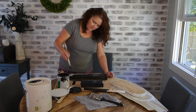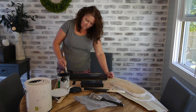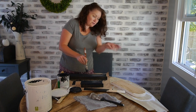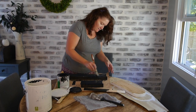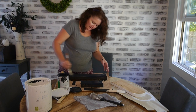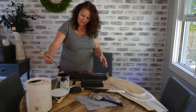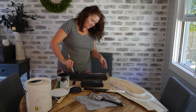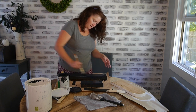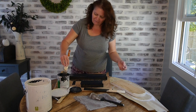Really get on those edges. I'm discovering as I age, I tend to be a messy painter. So you will see little marks on me within minutes. So don't mind this. I hope it doesn't offend some of you that are not as messy. Sometimes it feels like I'm being a kid again and I'm just finger painting, right?